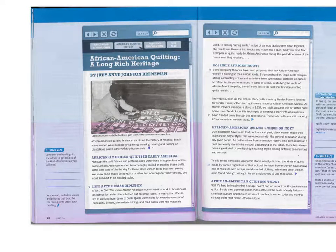A second related nonfiction article connecting to Everyday Use is called African American Quilting, A Long, Rich Heritage by Judy Ann Johnson Breenman. Okay, so before we read, we preview the text features. We see this picture, the title, caption. Okay, we see our headings. Let's read through these and see what information we can glean. What will this article be about?